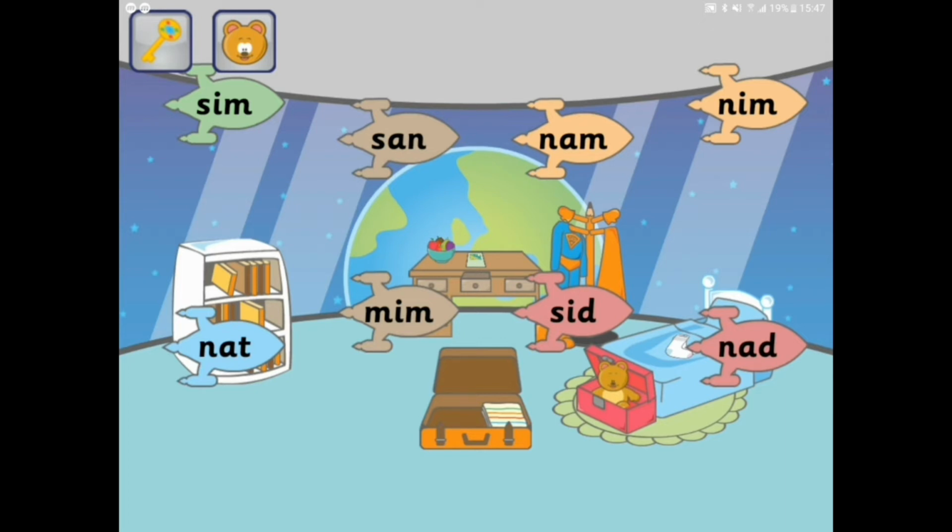So as you can see and hear, all the words that are here are pretty much nonsense words, so it really encourages children to use their sounds that they already know and blend them together. So we're going to have a go at finding the word NIM.